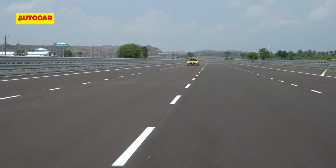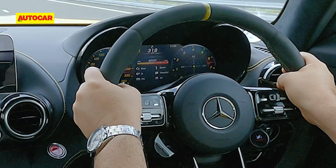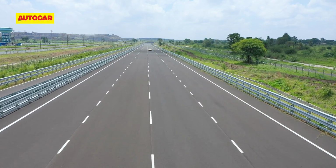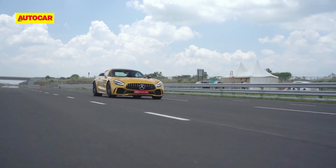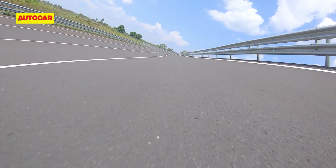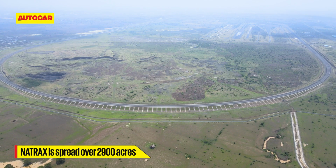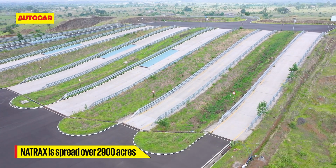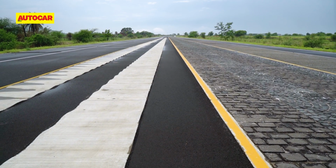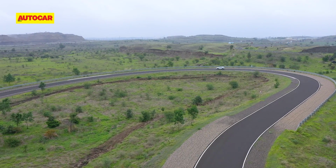But what is more shocking is the ease with which you can hit VMAX. No nervous steering movements, no clenched fists, and no white knuckles. This high-speed track is your ticket to the 300 kph club, and many top speed records will no doubt be set here. There's a lot more to NATRAX than this high-speed bowl. In fact, there are 14 tracks in this 2,900 acre facility, which also has a slew of testing labs. This is a world-class proving ground for the auto industry to test and develop their cars. Let's go and discover what else there is.